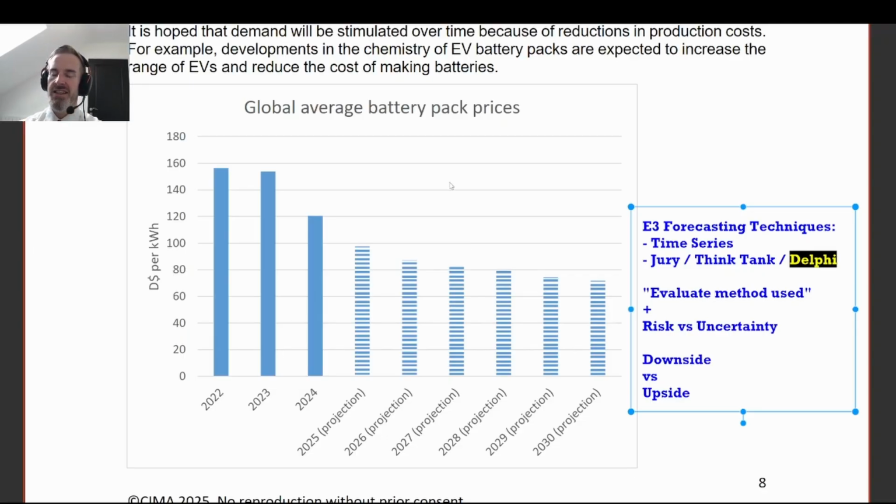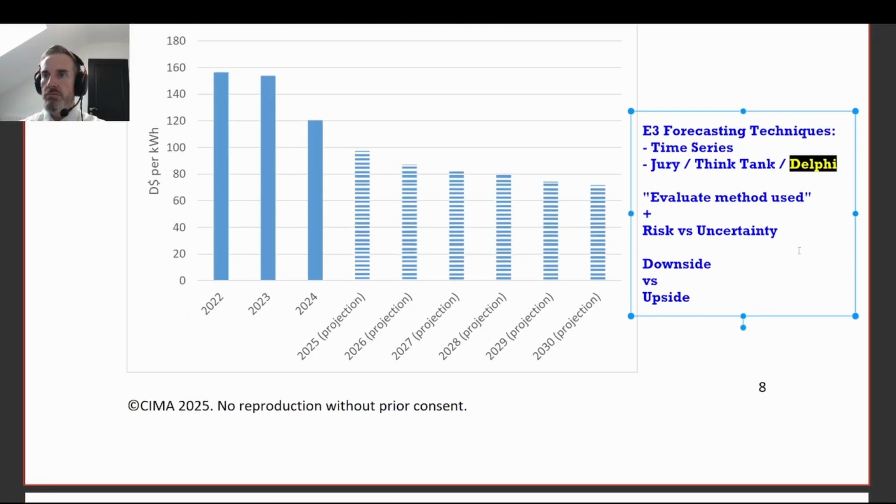So it's like there's the relationship between risk and reward. There's a similar relationship, I think, between effort and accuracy. If you increase the effort, so it's more painful to do, theoretically it should be more accurate. If it's not, why go through the pain? But generally it is. So evaluate the method used, right? I'd remind myself about those and be able to talk about the pros and cons.